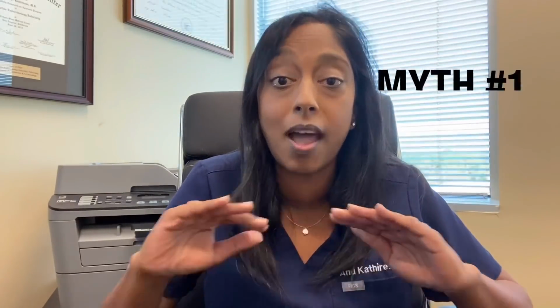So for example, myth number 1: have intercourse closer to the time of ovulation if you're hoping for a boy, as this may be more associated with a boy, and have intercourse 2 to 4 days before ovulation if you're hoping for a girl, because this may be associated with having a girl. There is no evidence for this.